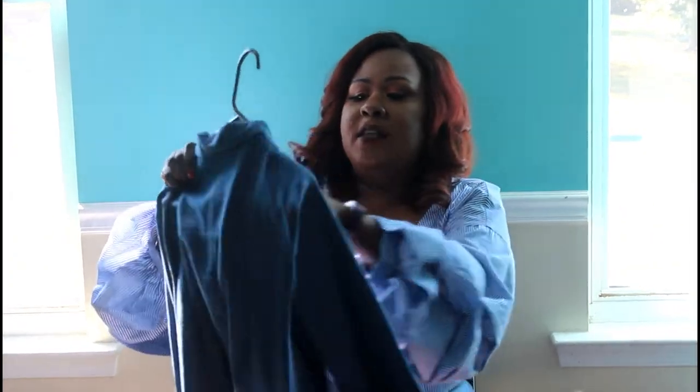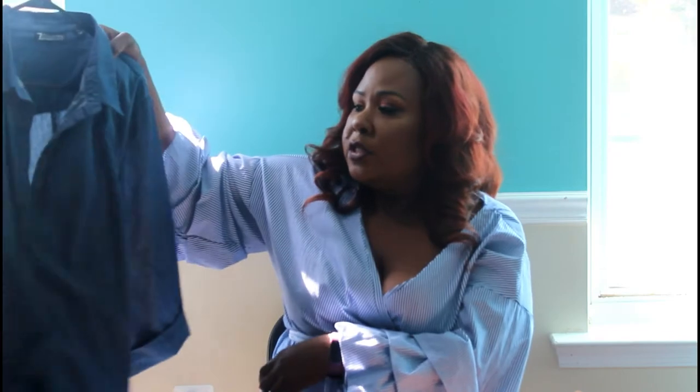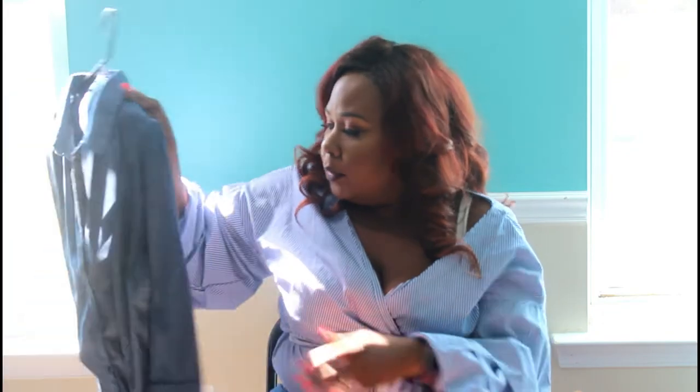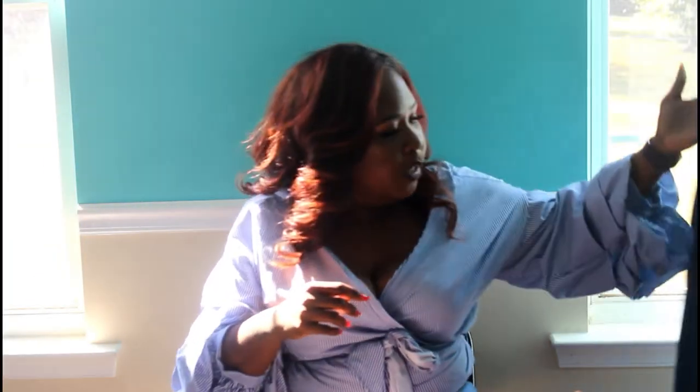I also have the 7th Avenue line shirt. It's just a button down. It's a stretchy material. It's denim. It's not really denim, but it's a denim look. This is really cute for work again. And I can wear these with any pair of slacks or skirts because it's denim.